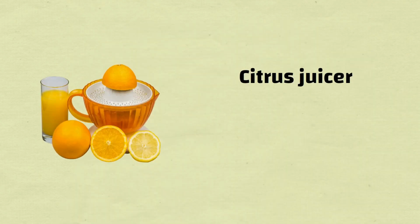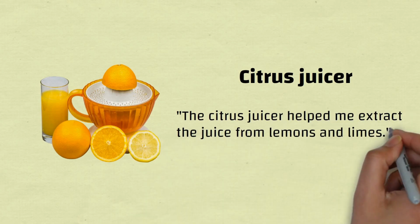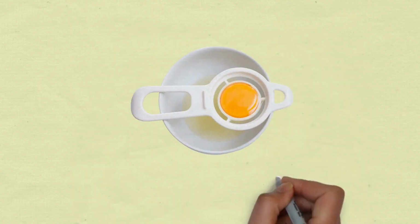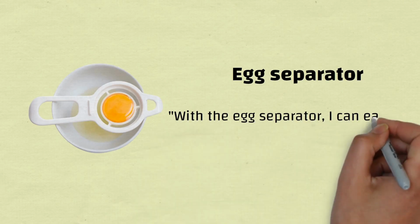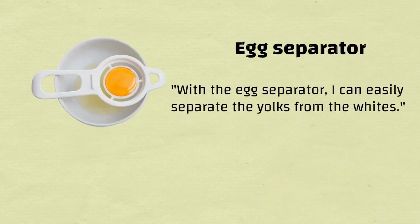Citrus juicer. The citrus juicer helped me extract the juice from lemons and limes. Egg separator. With the egg separator, I can easily separate the yolks from the whites.